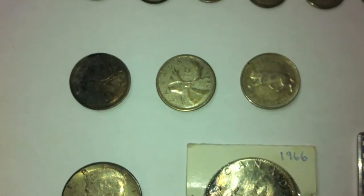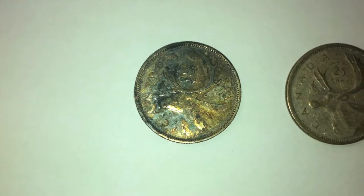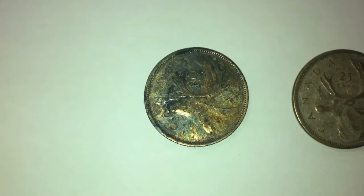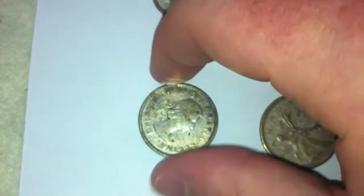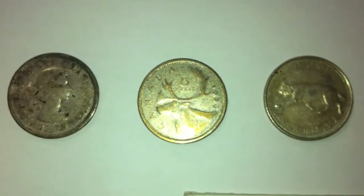He had 4 of those, and starting with this one here, this one's in pretty rough condition, but it is a 1953, and again he can just clean that one up a little bit, and it should come out a little bit better than what it looks now. And I'll just show you guys the back, and it's a young queen portrait. So a really cool 1953.